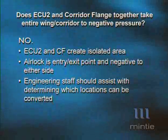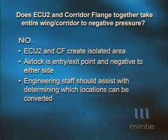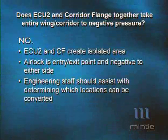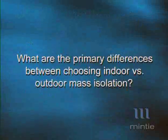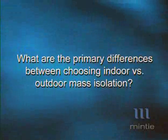The engineering staff of the organization will need to work with infection control to determine which locations can be converted to negative pressure to the surrounding areas. This may be accomplished by modifying the mechanical ventilation system or by placing large fans and windows within the unit to create a negative pressure. The ECU2 and corridor flange can be used to create rapid response, scalable, indoor mass isolation.